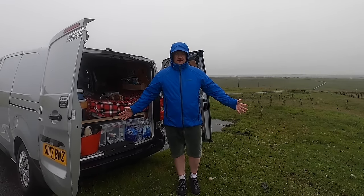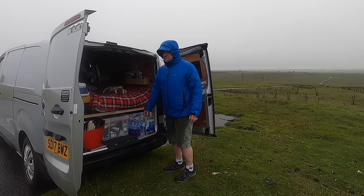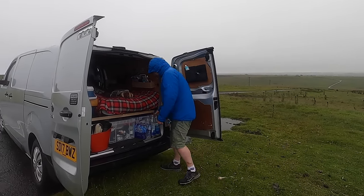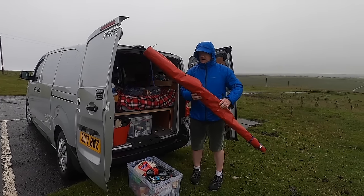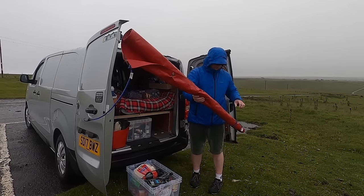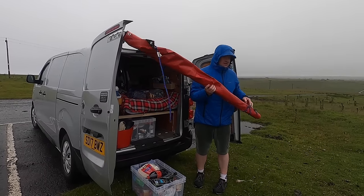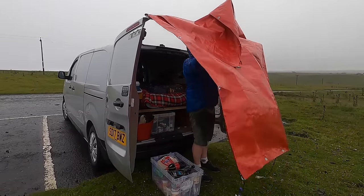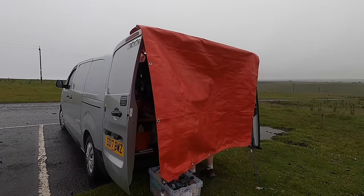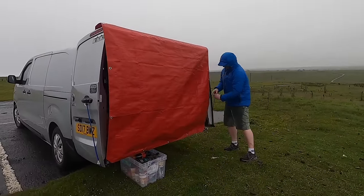Day one and the weather hasn't been too kind to us, so it's time to get the van set up. We got a tarp. This cost 10 quid to make. This little tarp, as I say, cost £10 to put together, and it's holding up pretty well.